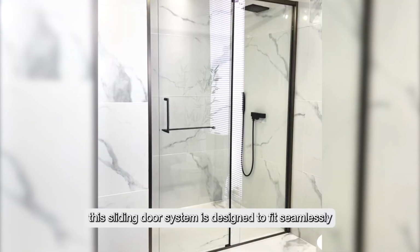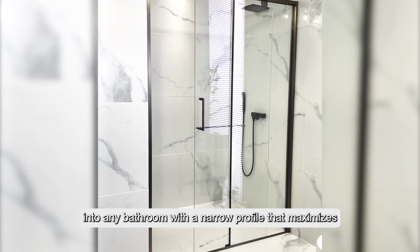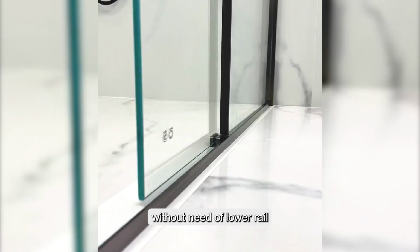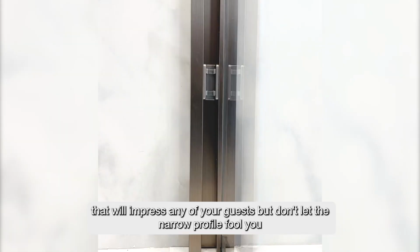This sliding door system is designed to fit seamlessly into any bathroom with a narrow profile that maximizes space and allows you easy access into your shower. And the best part is, the system can be customized to fit any of your showers without need of a lower rail, creating a seamless and stylish look that will impress any of your guests.